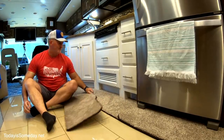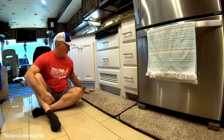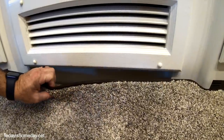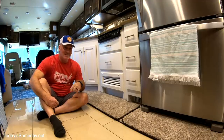Now, I do recommend if you go there, ask them to cut it so it goes underneath the cabinets a little better. I feel like it would stay in place better if it had those little notches. It kind of slides around a lot, and it's driving me a little bit crazy because of that. Couple more mats, let's check them out.